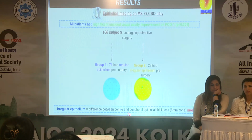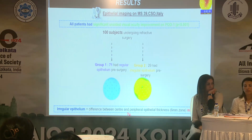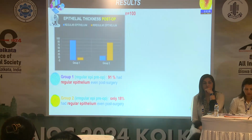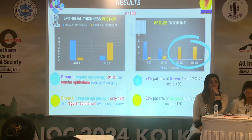Coming to the results, 71 patients had a regular epithelium pre-surgery, which were considered group 1, and 29 had irregular epithelium pre-surgery, which was the group 2. Irregular epithelium was defined when the difference between the center and the peripheral epithelial thickness at the 6 mm zone was more than 7 microns. We looked at the epithelial thickness post-operatively. In group 1, which already had a regular epithelium pre-surgery, 91% of the patients had regular epithelium even after the surgery. In group 2, only 18% had a regular epithelium post-surgery.